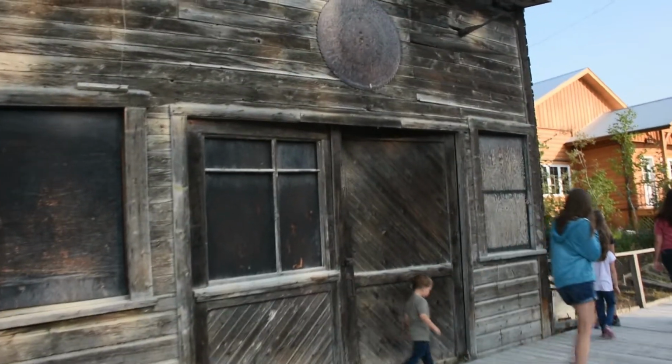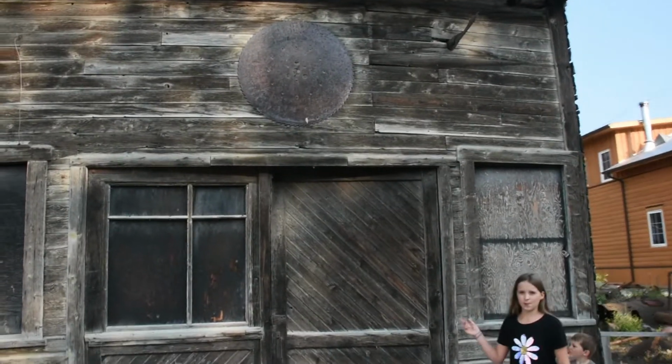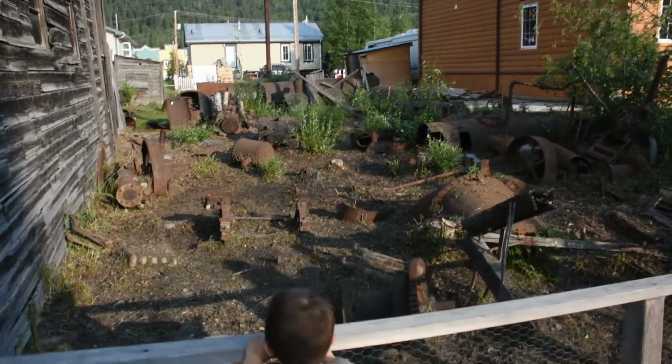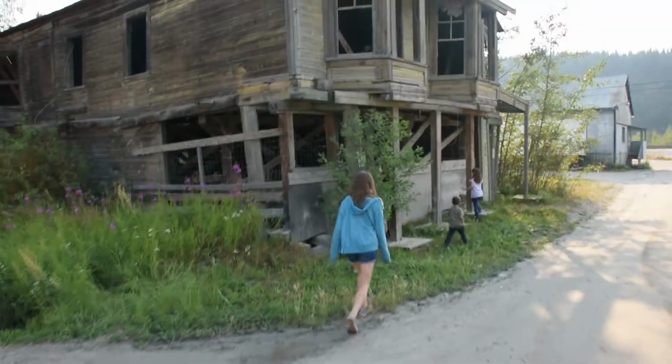This looks like an old livery stable, or oh, it's a sawmill or something. It's got a saw blade up there. Look at all this stuff. Just a bunch of old parts.